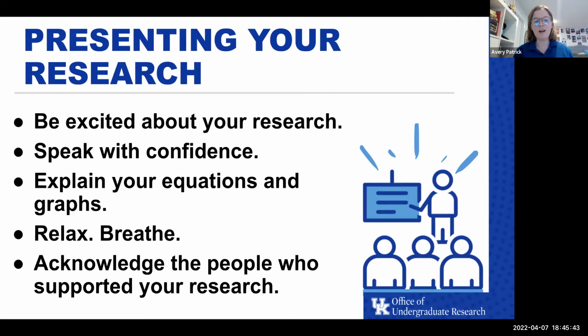Emily said this before about having text on your graphics and really letting them speak for themselves. But since you are giving an oral presentation, you want to explain everything that's on your slide. You can't just put up a picture and say, look at this bar graph. They don't have time to read everything in the bar graph, so you're going to want to thoroughly explain it, and it really helps the person stay engaged.